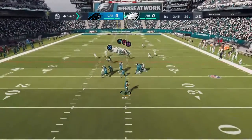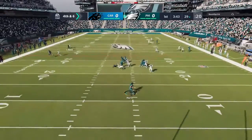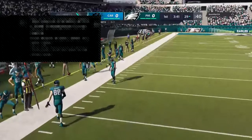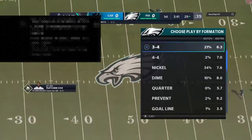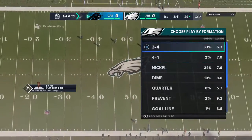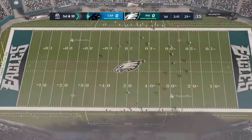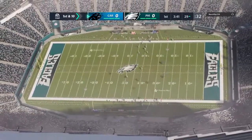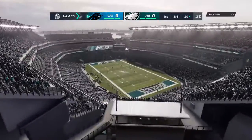They're going to try and throw. And this is incomplete. A surprising move here on the opening drive of the game. And the Panthers are going to get it back in excellent field position. Result of the play is a turnover on downs.